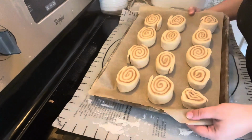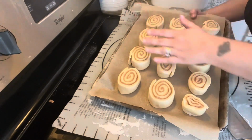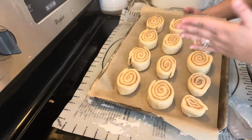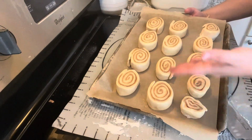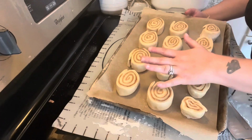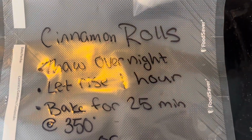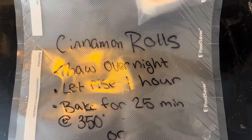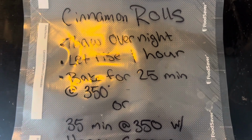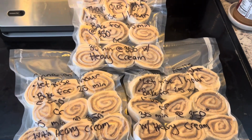Okay, so these will go in the freezer to flash freeze. And once I bag them up, on the bag, I will write, thaw overnight, let rise for an hour. I will show you once I bag them up, but here's the first batch of cinnamon rolls. Okay, these are the instructions. Now I'm going to vacuum seal about 9 or 10 to a bag. Okay, there you go. 3 bags of cinnamon rolls vacuum sealed for the freezer.